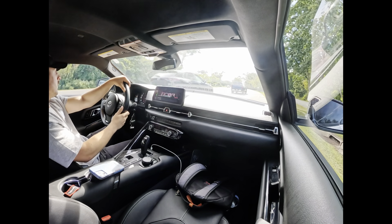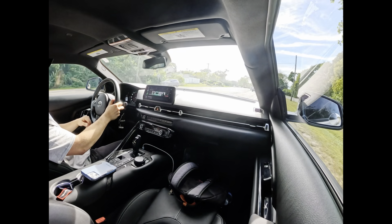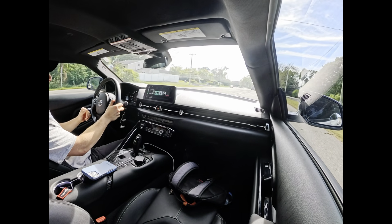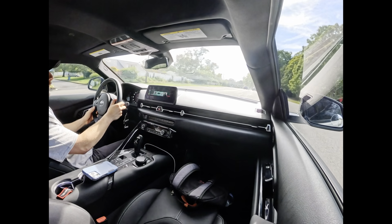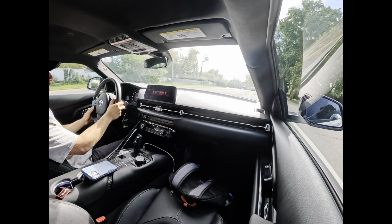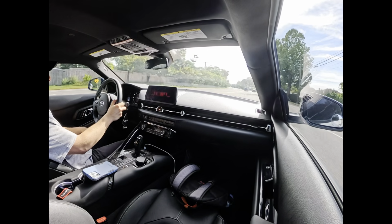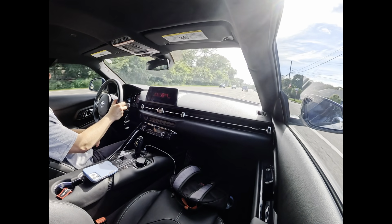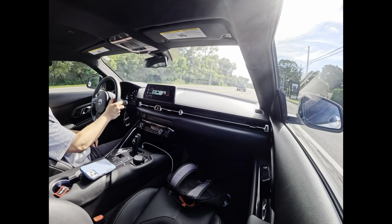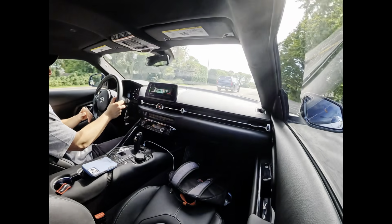As you can tell, it's 3,000 RPM. As you can tell from those burbles, 3,500. As you can tell from those burbles, this thing sounds amazing. I'm driving in sport mode.